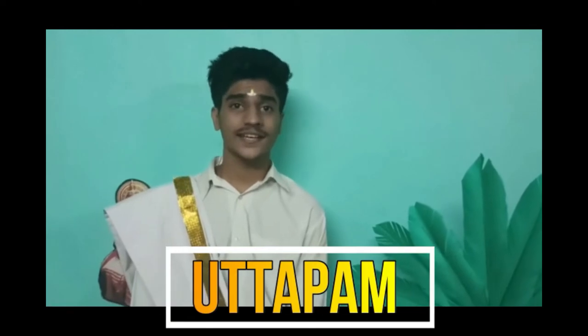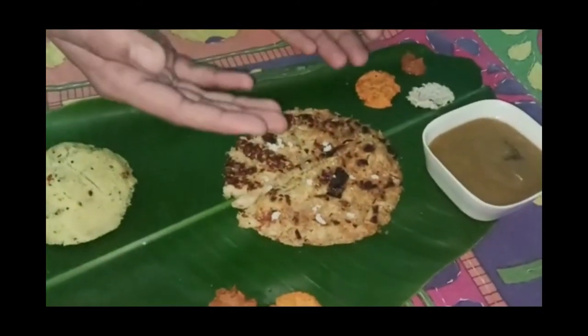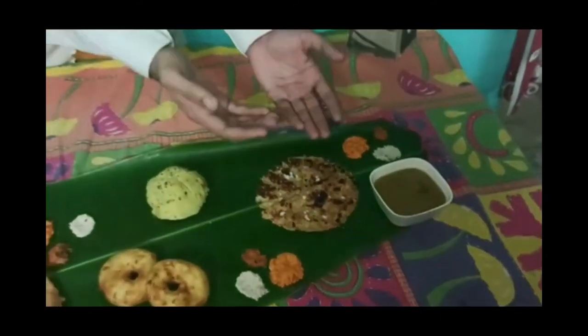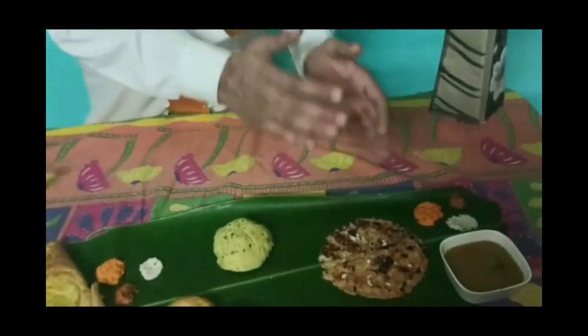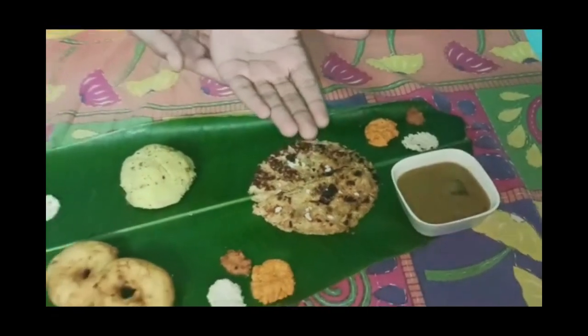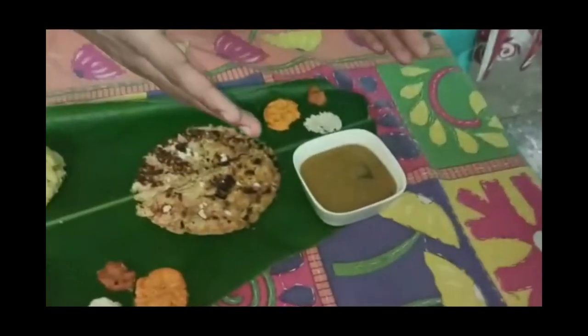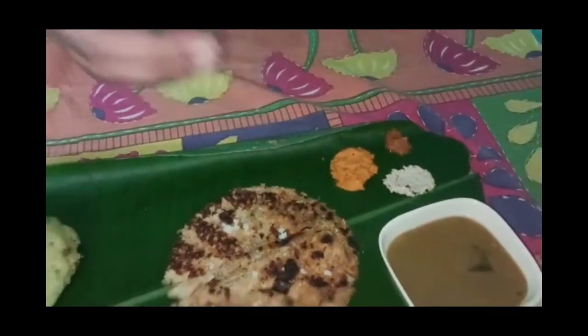Uttapam are pancakes made with lentils, rice, onions, herbs and spices. To make uttapam, lentils and rice are soaked first and then ground into batter and fermented overnight. This batter is then used to make uttapam. Uttapam are crisp at the bottom and have a soft, fluffy texture on the top. When eaten along with sambar and chutney, it enhances the taste. In fact, uttapam is one of my favorite South Indian dishes.